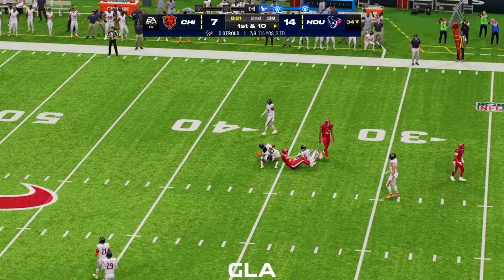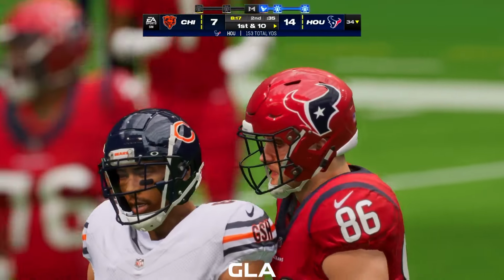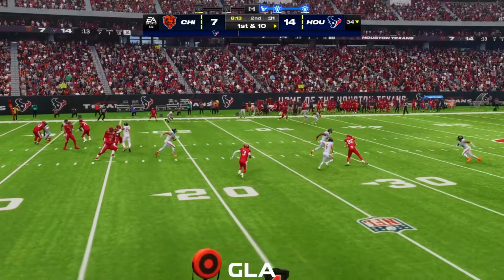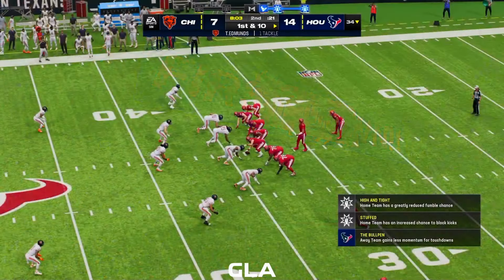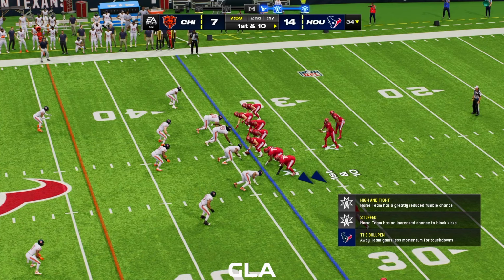Man open, that's complete to Dalton Schultz. And he'll be dropped just shy of the 35 at the 34. A pickup of 17 on a play that originated at the 17. Good strong throw and catch right there. And so far in this game, the alleys have been open for them to get completions, and they're taking advantage of it.